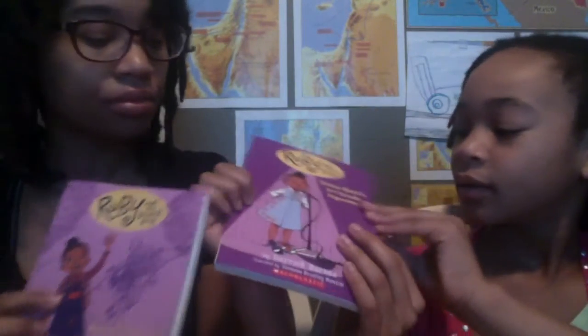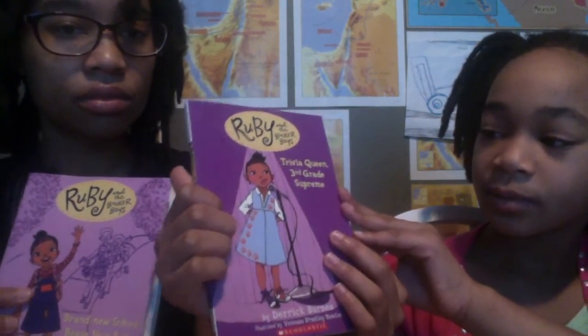Then most of these are Ruby and the Booker Boys. It's just a series of that. So Trivia Queen 3rd Grade Supreme, How to Almost Ruin Your School Play, Miami Jackson Gets It Straight. These are just some of the books that she's gotten, and we'll read and do a small little book report on them when we're done.